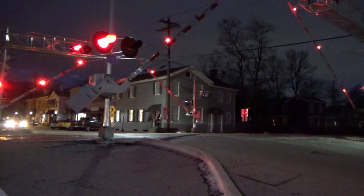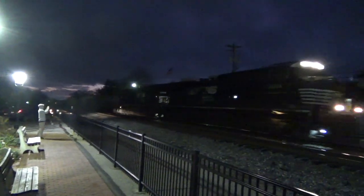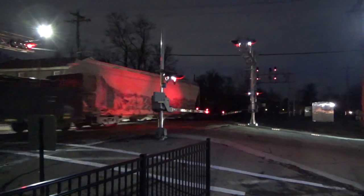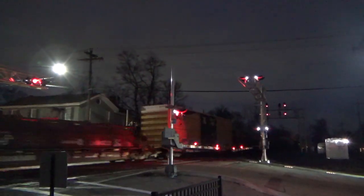We thought it was CSX 352 from Louisville to Cleburland, but that would be wrong. This is NS-122 from Cincinnati to Decatur in Illinois. I thought it would be 352, but it's not. We would have NS power leading, which is 122, and that's heading north.